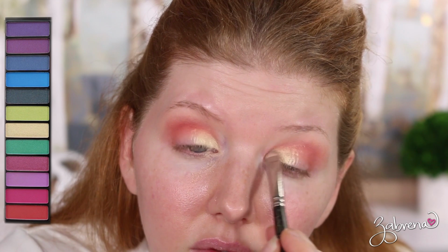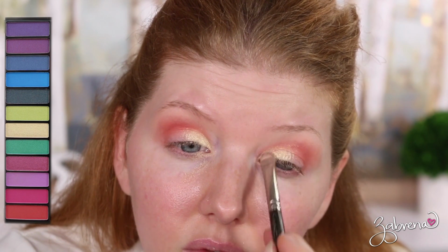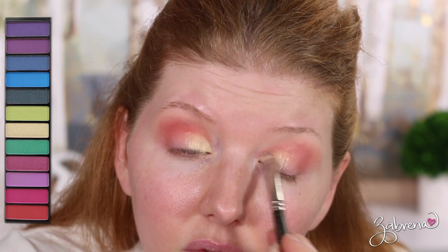I tried applying it wet. Nothing I did would help me get this eyeshadow onto my eyes evenly and anywhere near as pigmented as when I had first swatched it. So I was really disappointed in the quality of this eyeshadow.